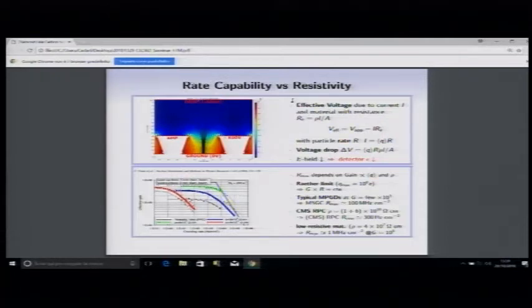So if you want to have a detector that is efficient in high rate environments, such as we need for the high luminosity LHC upgrade or for future colliders, then you better have a low resistivity detector which has a high efficiency for detecting particles at high rates.